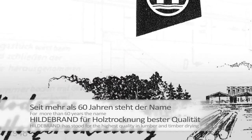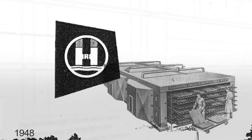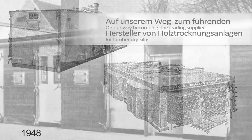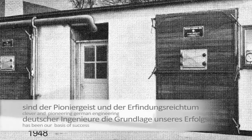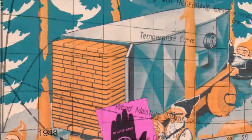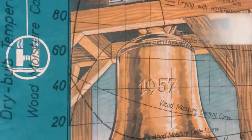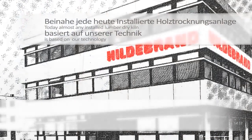For more than 60 years, the name Hildebrand has stood for the highest quality in lumber and timber drying. On our way to becoming the leading supplier for lumber dry kilns, clever and pioneering German engineering has been the basis of our success. Today, almost any installed lumber dry kiln is based on our technology.